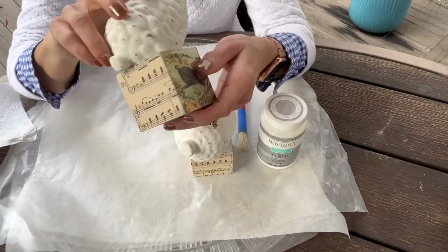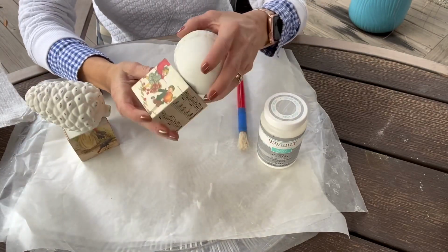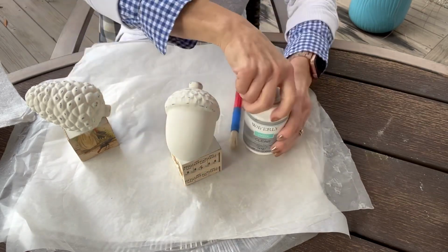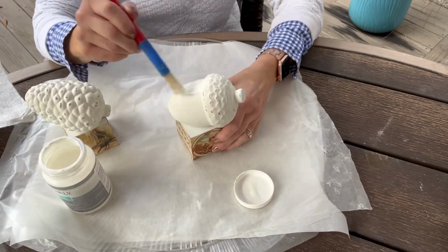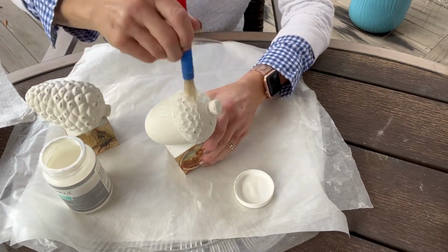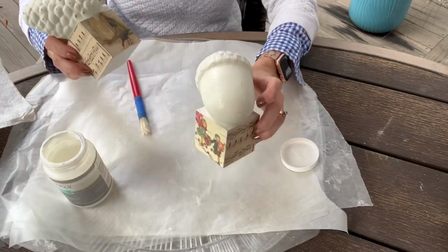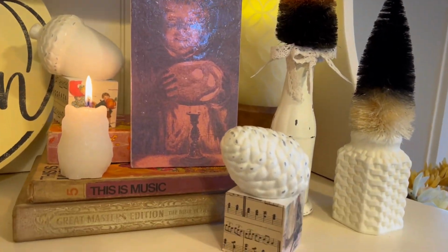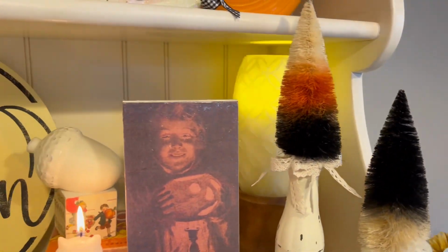All right, it was a beautiful day outside, so I decided to do some waxing and some sanding outside that next day. So there's the clear wax. And again, with one of those chippy brushes from the Dollar Tree, I'm just going to kind of swirl and push that wax into all my little cracks and crevices on these adorable little ceramic pieces. And they look so cute on the little rustic book stacks.